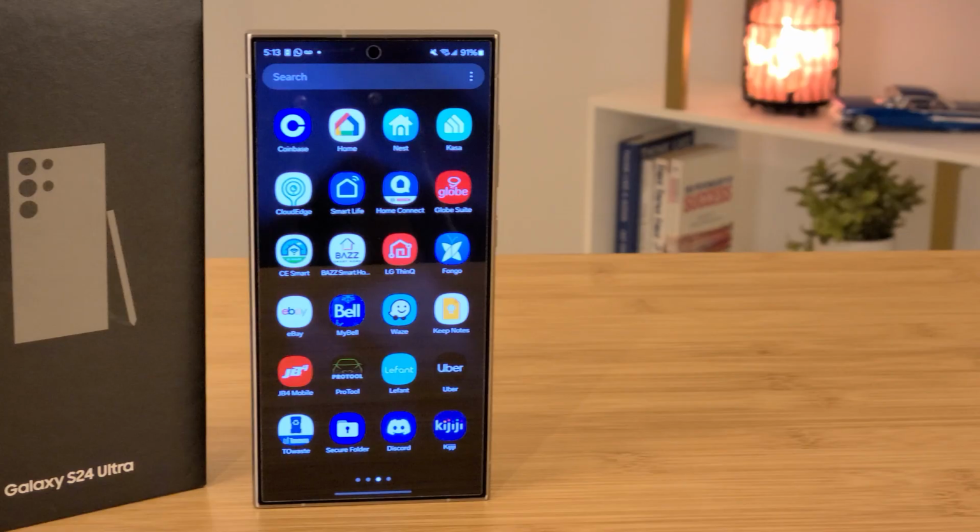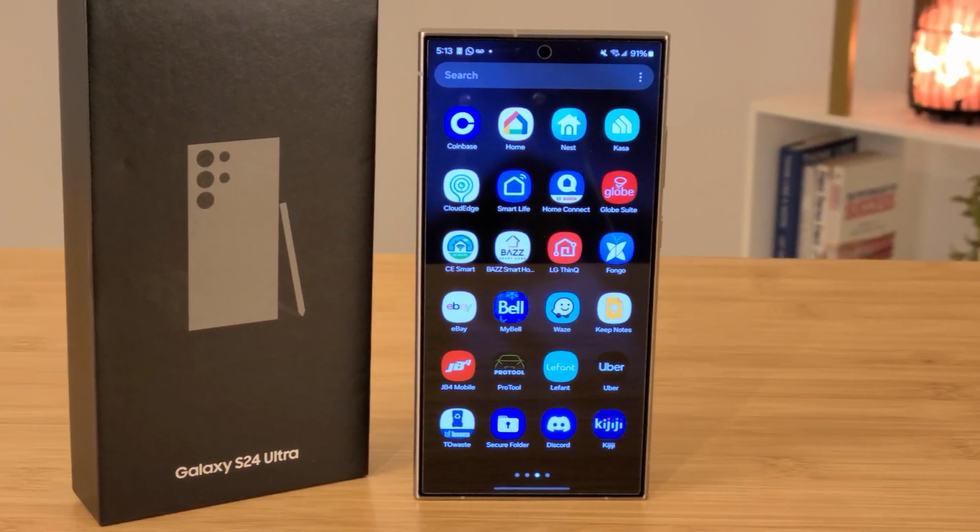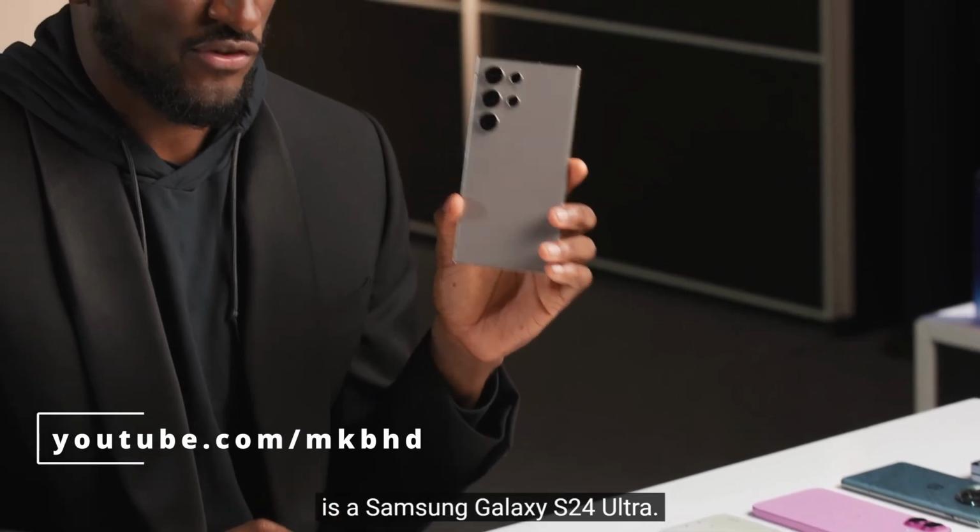This is the Samsung S24 Ultra. Is it the best Android phone? Well, Marques Brownlee thinks so because he just awarded the best smartphone of the year in his annual smartphone awards.